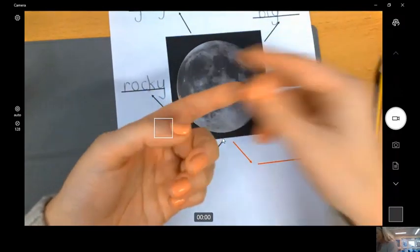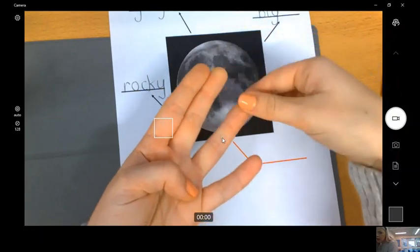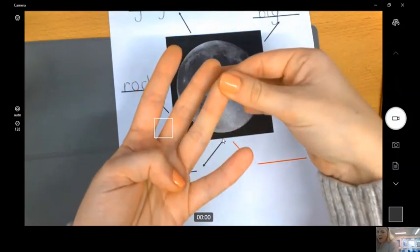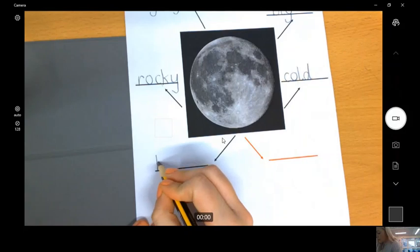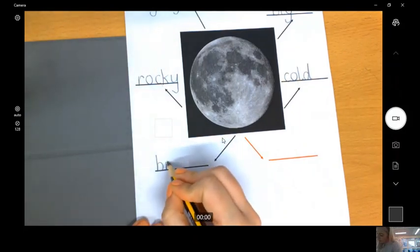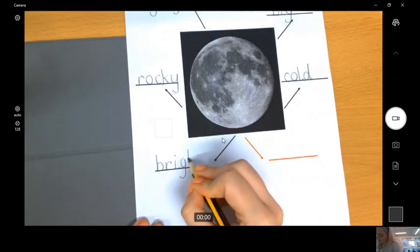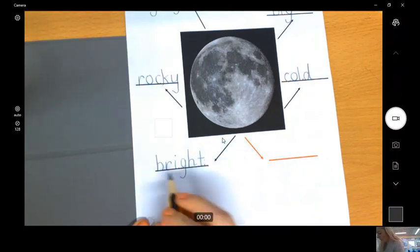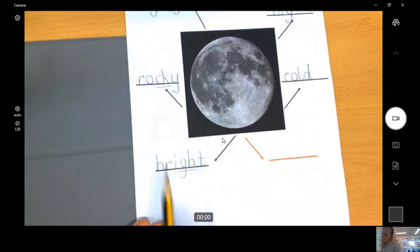So we have four red fingers. We have b, r, I, t, bright. B, r, I, t, bright. So Miss Houston is going to show you. B, r, I, a special friend that we definitely haven't done. We'll be doing that in year one. And a t, b, r, I, t. Maybe it would help you if I underlined those special friends. B, r, I, t, right.